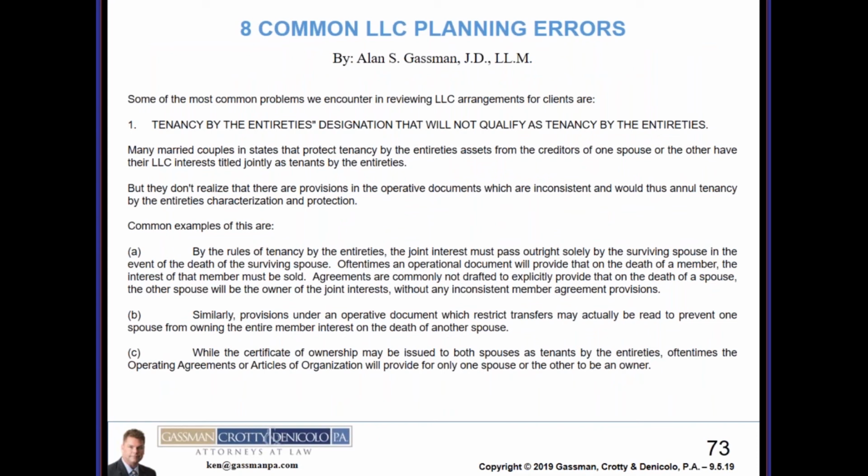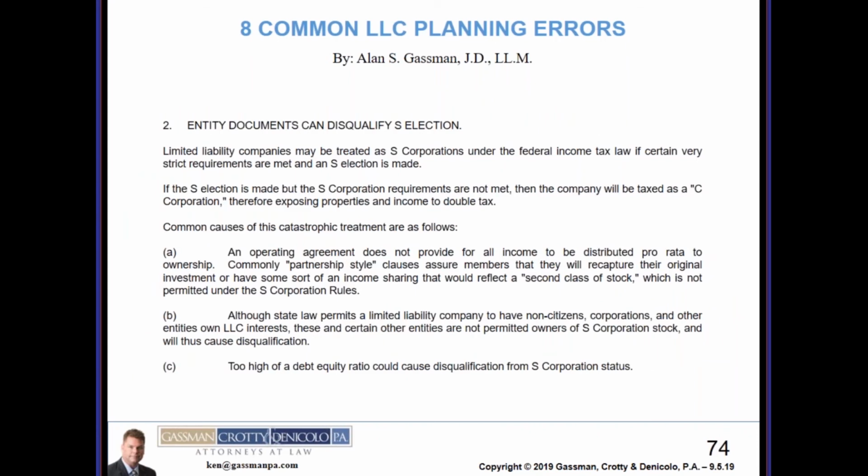And then finally, what I want to wrap up on, and this is self-explanatory, it's amazing how quick a half an hour goes, but I want to let you go because the rest of the day needs to be billable, is that we have 8 common planning errors. If you're going to just look over anything briefly, this would be it, written by Alan, and I think it's a great little handbook on the 8 most common things that we see in LLC operating agreements and or the maintenance of LLCs that helps to prevent them from being as effective as a planning vehicle and creditor protection vehicle for our clients. So the first thing would be making sure that the asset or the interest actually qualifies as tenants by the entireties. Second, disqualifying the S election.